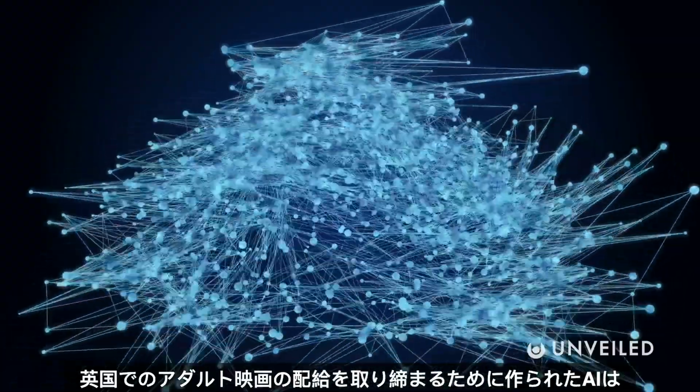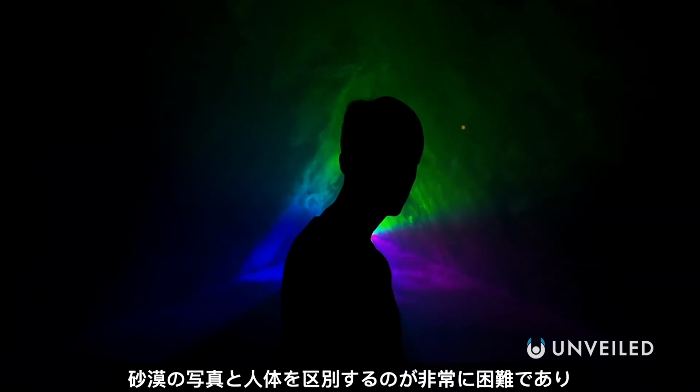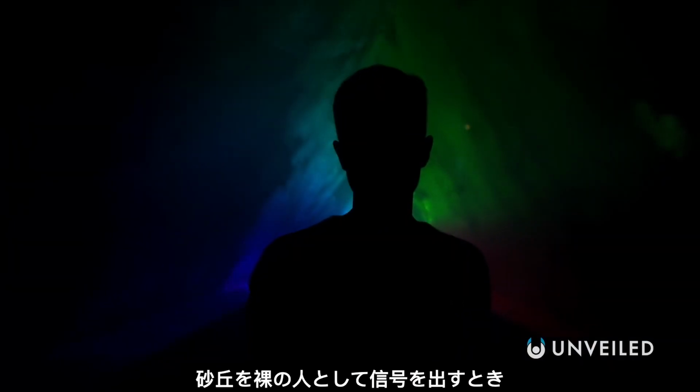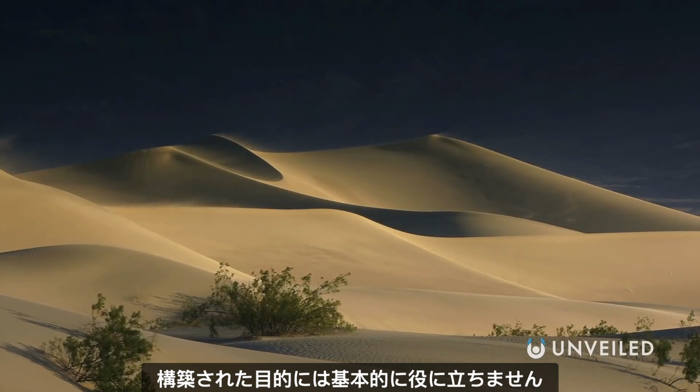An AI built to crack down on the distribution of adult films in the UK has an extremely difficult time telling human bodies apart from photos of deserts, making it basically useless for the purpose it was built for, when it flags sand dunes as naked people.